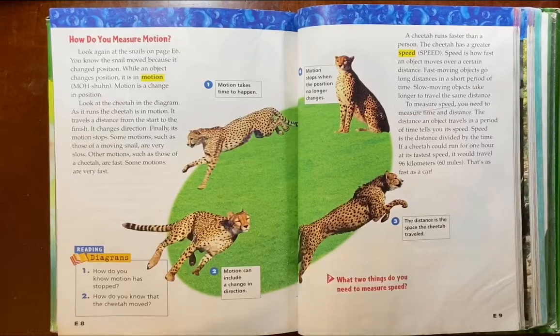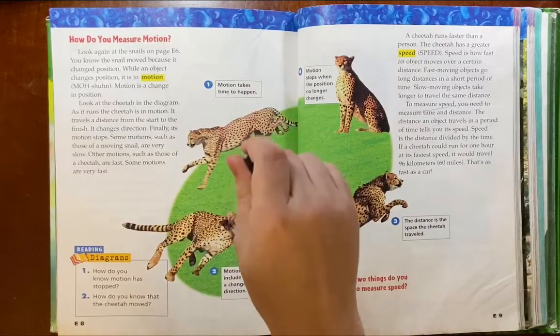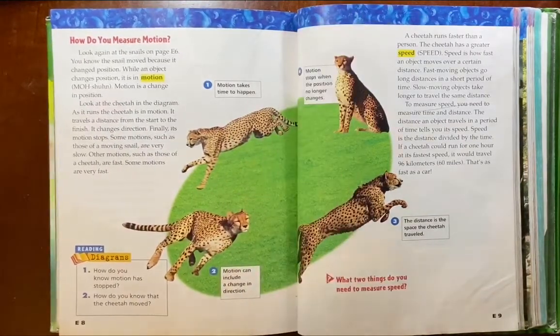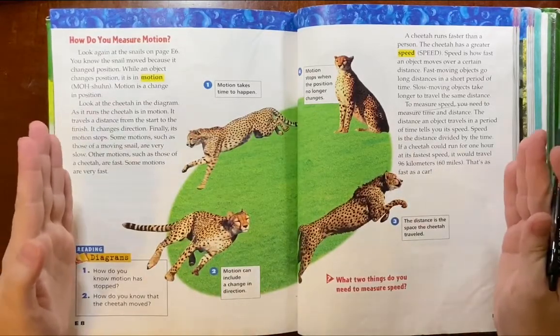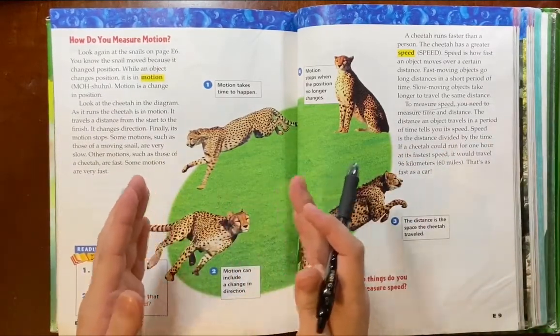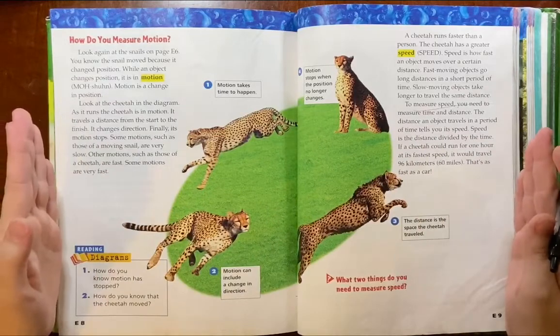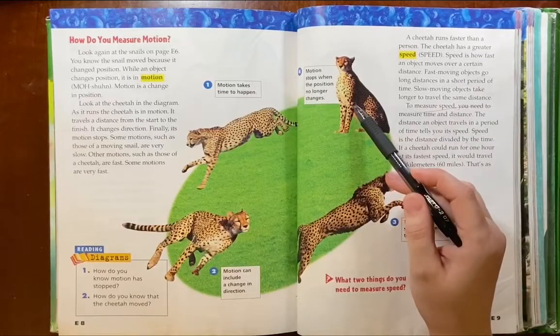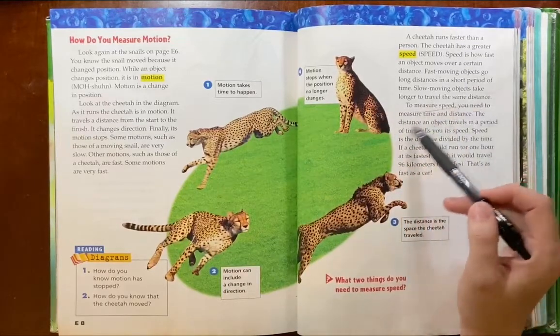So like if the cheetah had a friend and they both started at the same place and then they ran, we would see who crossed the finish line first. They would have a faster speed. Fast-moving objects go long distances in a short period of time. Slow-moving objects take longer to travel the same distance. So fast-moving objects would be the cheetah. Slow-moving would be the snail.